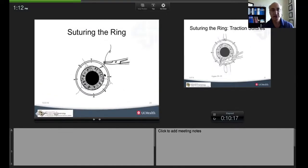And this is just an illustration of suturing the ring. You can see that this is evenly spaced around the cornea. This example has 8 sutures placed. Notice that we're suturing towards the cornea, and this is a pass through the conjunctiva and through the sclera.